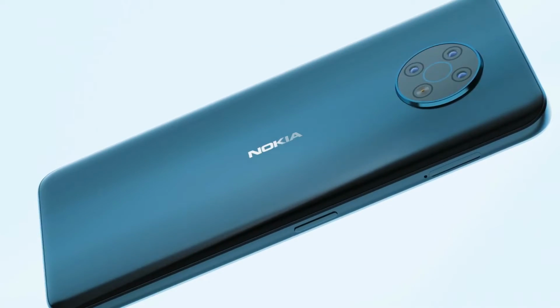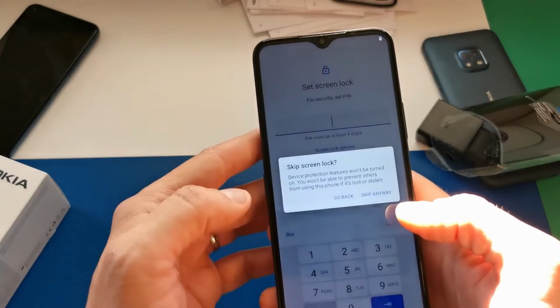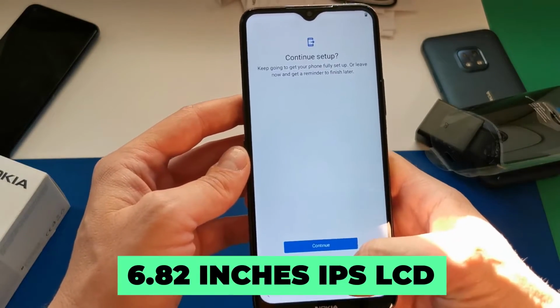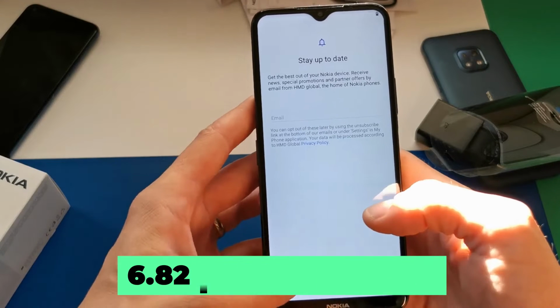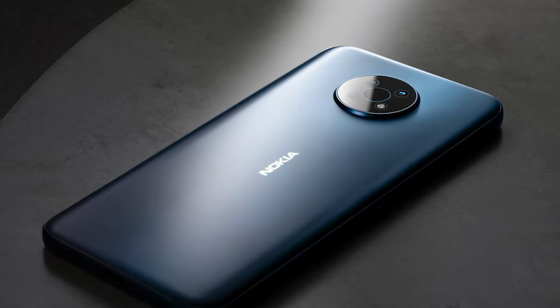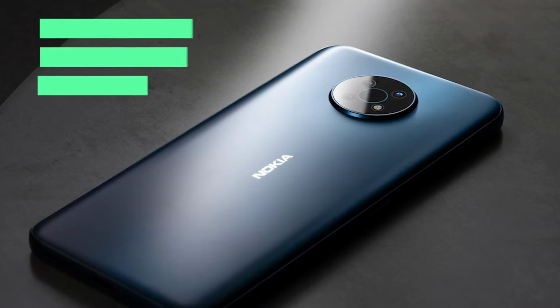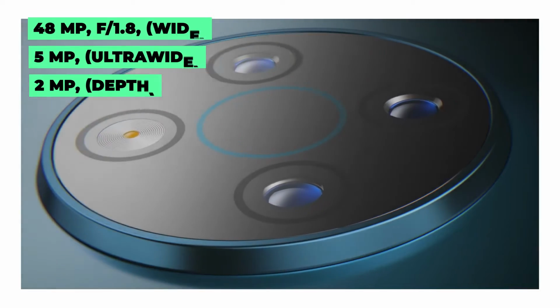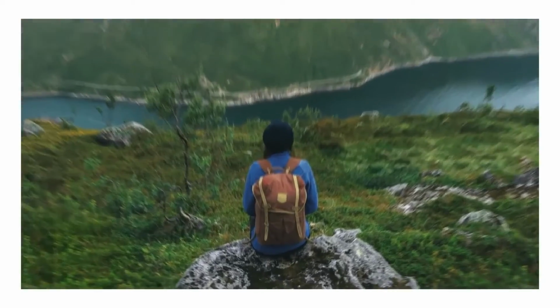The Nokia G50's display is absolutely huge by almost any standard. It's a 6.82-inch IPS LCD panel. Overall, the display quality is good enough for day-to-day use. The Nokia G50 packs in a triple camera system. This system is led by a respectable 48MP wide sensor with an f/1.8 aperture, a 5MP ultra-wide and a 2MP depth camera.